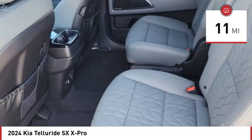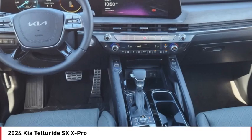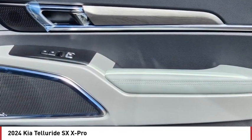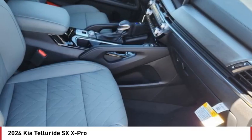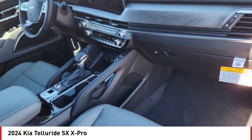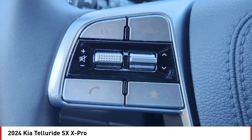Here are some of this vehicle's great options. Dual moonroof, tire pressure monitor, panoramic roof, blind spot monitor, all-wheel drive, heated mirrors, aluminum wheels, rear spoiler, remote engine start, power lift gate. Wouldn't you look great in this vehicle?